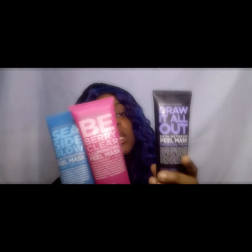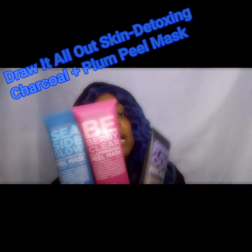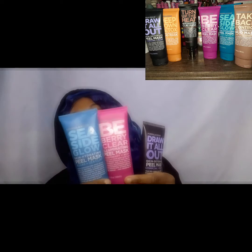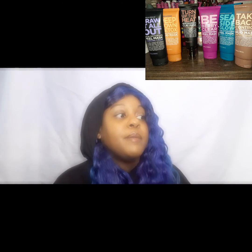Now, the 3 masks that I have that are peels from this collection are these beauties. So this is the Draw It All Out charcoal mask, the Be Berry Clean Illuminating Mask with raspberry and acai, and the Seaside Glow Hydrating Mask with algae and sea clay. These all smell amazing, and I'm just a sucker for a peel mask, which is why I got all 3 of these. And I feel like when you do a peel mask, when you take it off, it's just ripping out all the negativity, all the bad stuff. So that's what I reach for.